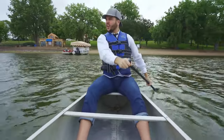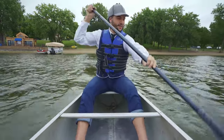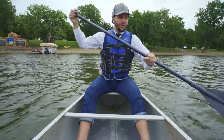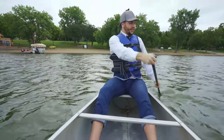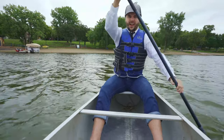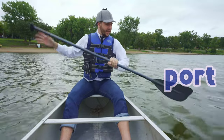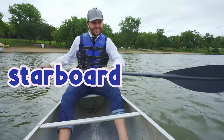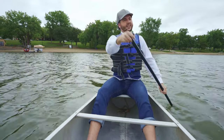All right, let's turn and go over there. Let's see what we can find out here on the lake. There's lots of cool stuff. There's some really cool nautical terms, terms that are used on the water. They're really fun. Like port is that way and starboard is that way. Isn't that cool? Kind of fun words to use other than left and right.